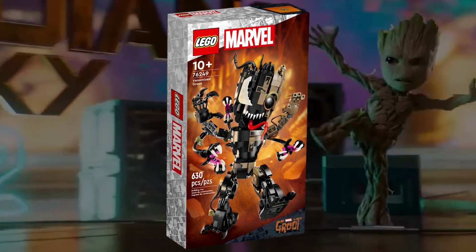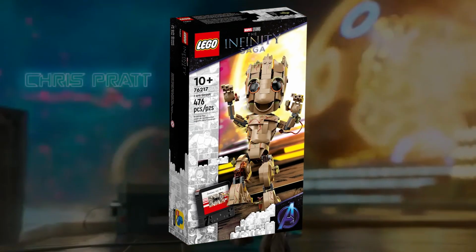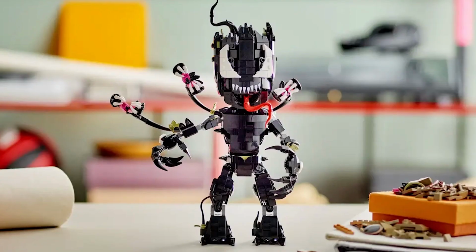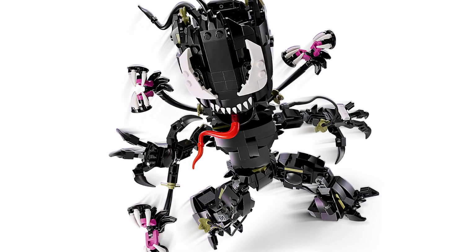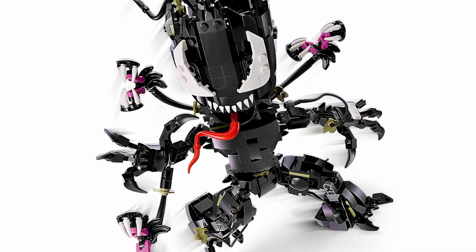Number 8, 76249, Venomized Groot. Last year, LEGO released one of the cutest Marvel sets ever, a 2-scale build of baby Groot from Guardians of the Galaxy Volume 2. This year, they followed it up with a familiar concept: venomizing it. Sure, this may not be canon to the MCU, but this creative idea followed by expert execution is worthy of a mention in this ranking.